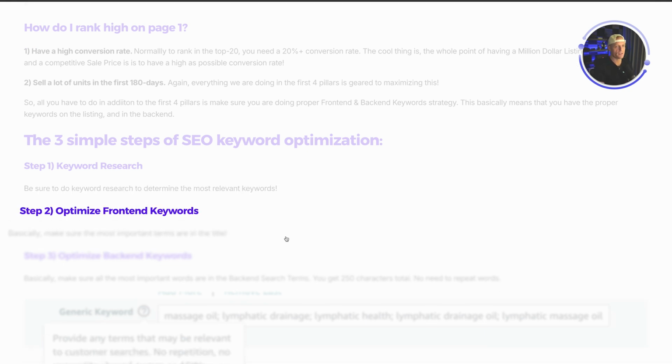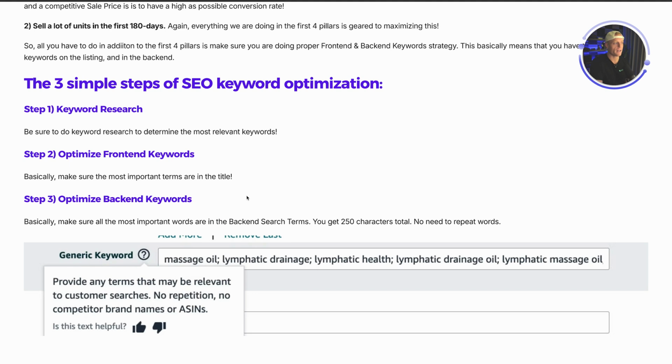Step 2, optimize your front end keywords. This basically means the most important terms are in the title. The most important terms are also in the bullet points, as well as some more important terms. Again, not rocket science. And then step 3, optimize the back-end keywords, making sure all the most important keywords are in the back-end search terms section, which looks like this. You get 250 characters in total. No need to repeat words. This example screenshot here is not doing it right because they're repeating words. I don't know why I put this screenshot in here. And in addition, in the back end section of each product, make sure all the little nitty gritty details are filled out.